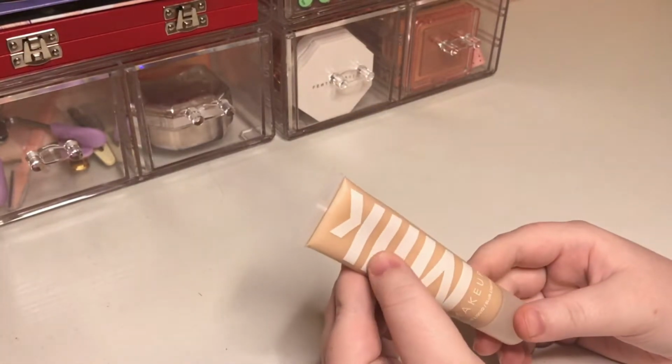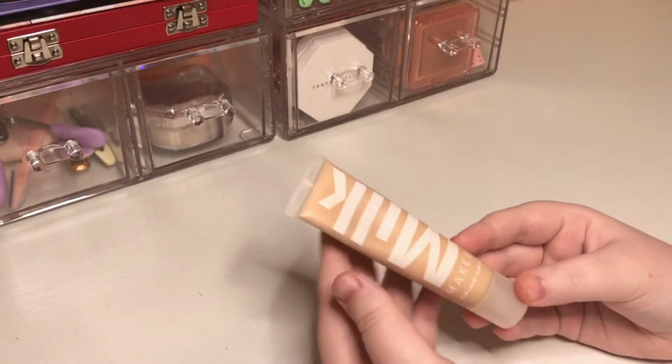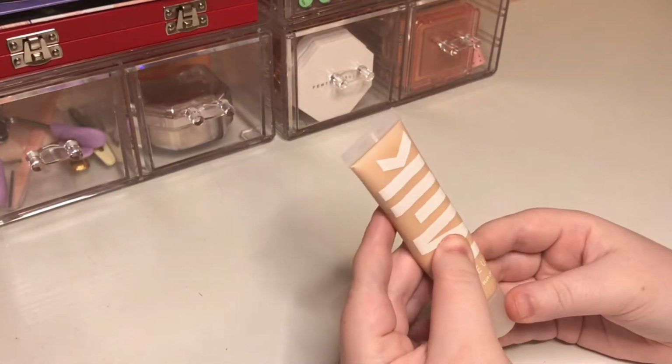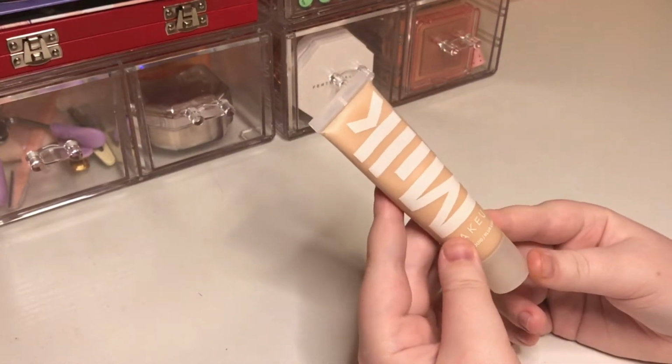But I got it, I think, at TJ Maxx because I wanted to try it out, and it's just not the right color for me. And you know, I could lighten it and make it work every time, but I'm not really in a place to put in more effort to make something work like this. But I think it will color match my mom, so I'll see if she wants it.